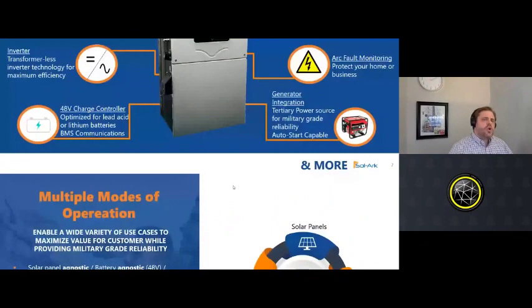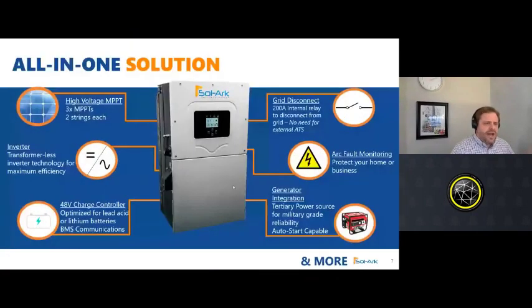So a hybrid inverter combines a lot of different functions together. This is just a very lightweight webinar, so we're not going to go into all of those features. But the fact of the matter is, designing a whole home design is very complicated, and installers like Sol-Ark because it provides a cost-effective and simple way to put all of these functions on site in a short period of time.